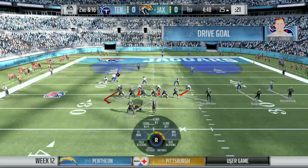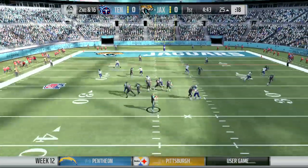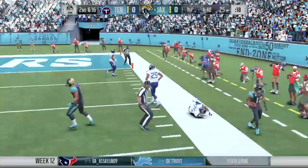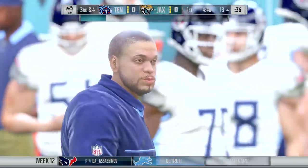In tatters, so it sounds a little bit like this right now. Exactly. It's like that paper being ripped. And right now, they've got to find a way to get it back together. We'll get this over to Westbrook. It's complete. It's a pickup of 12, and that'll set up a 3rd down.